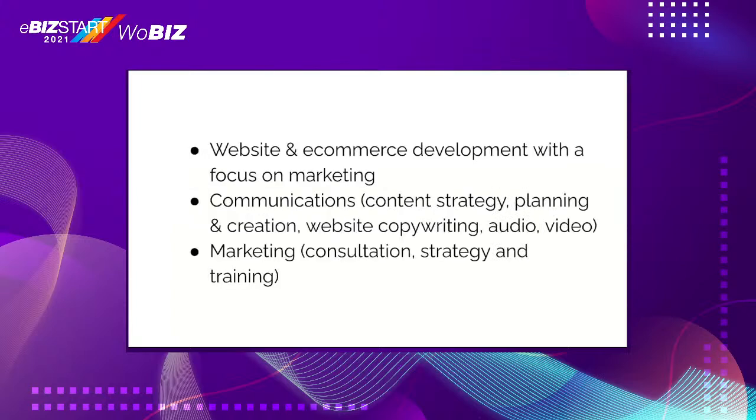So what we do is we develop websites and e-commerce that's really focused on marketing. We also provide communication services, which includes content strategy, planning and creation, website copywriting, audio and video. And finally, because of our slant on marketing, we also provide consultation, strategy, and training. So this is in a nutshell what we do.